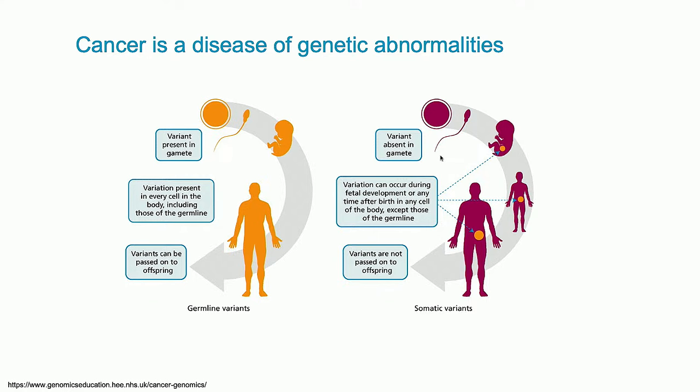However, what we identified from understanding the human genome was on the figure on the right, which is that if the same mutation doesn't occur within the egg or the sperm, but occurs later on in the development of the organ, such as, for example, the colon, or the breast, or the lung, or the skin, then that genetic abnormality is only present within that particular group of cells of that organ. And these are the group of genetic abnormalities that we call somatic mutations, which are different to mutations that you're born with, and we call these ones that you're born with germline mutations.